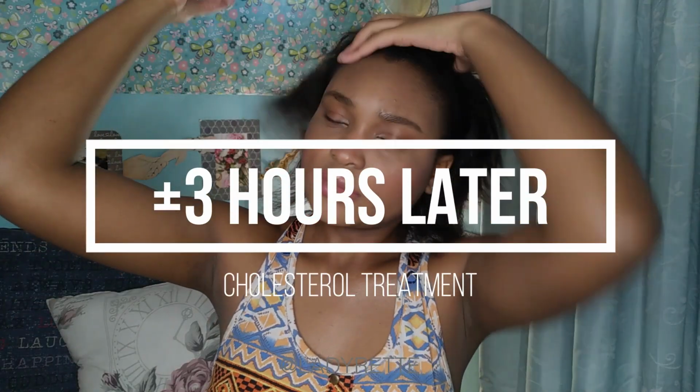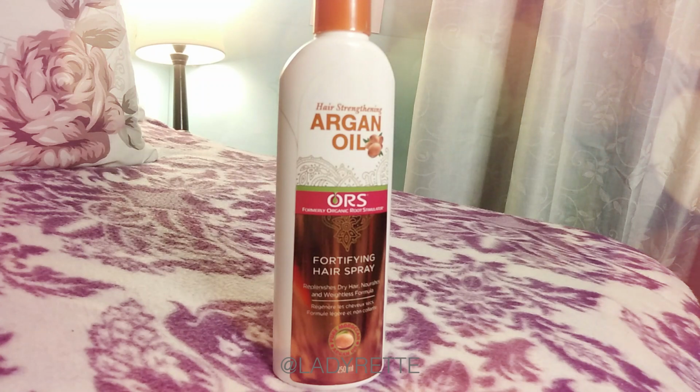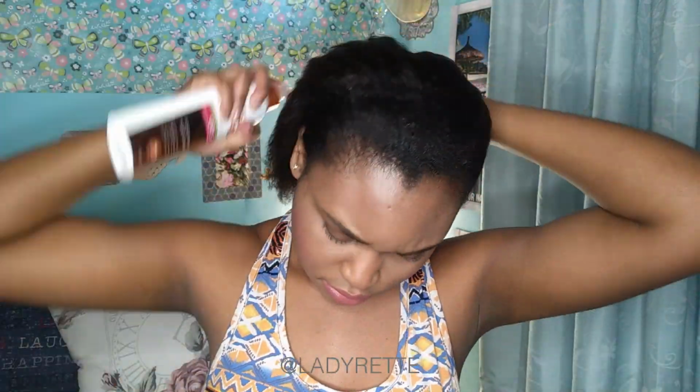About 3 hours later, my hair was almost dry. I used the ORS Argan Oil Hairspray. I actually went out and came back home within those 3 hours, and I wore a headband. That's why I have that crinkle across my hair.